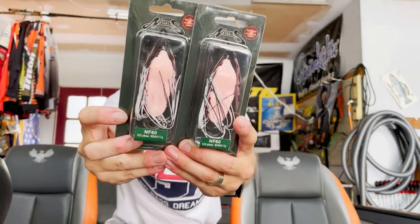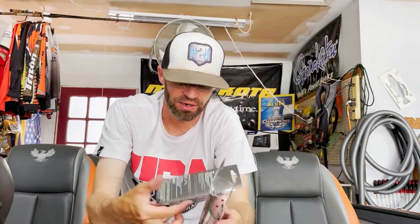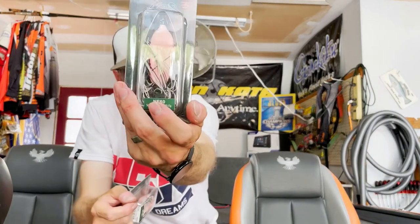It's a pink color. For some reason, I caught an absolute crap ton of them, with the white and black legs on them. Just a good color, especially later in the fall or early in the spring when the shad and stuff are in a little bit colder water. They still have like a pink tinge to them, a pink belly to them. Again, it's just a different color. It's just a popular color.